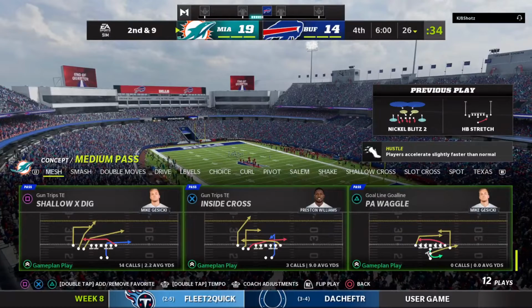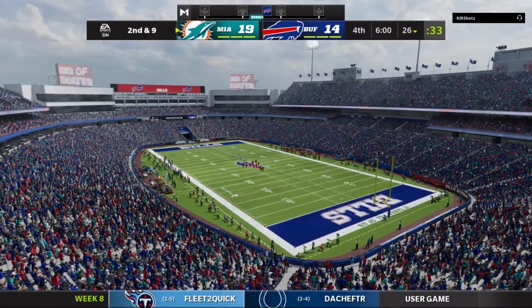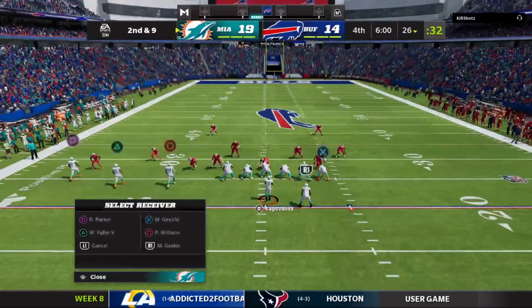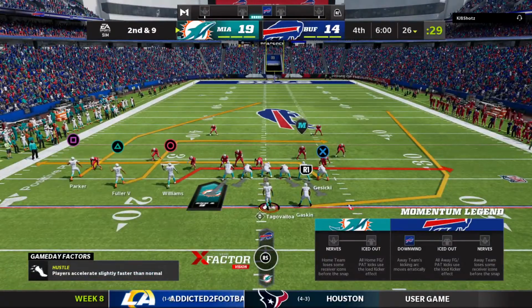Back now in Buffalo. It's Dolphin football. It's also Dolphin lead to begin quarter number 4. The run only got a yard. Here's 2nd and 9.